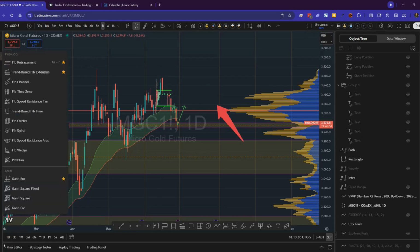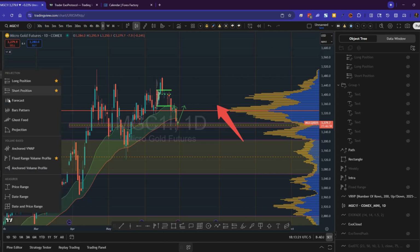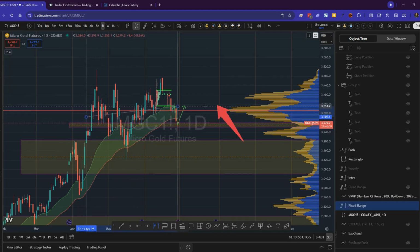But if you're trying to find it for the first time, if you're not used to it, it's somewhere here. Fixed volume. Yep, right here. So fixed volume profile, I'm not going to go into details on how it works, but pretty much what I typically do after I have identified the range that I want to analyze, get the fixed volume profile and then click on where you want to start and just drag it over to the end.